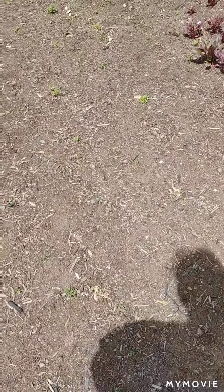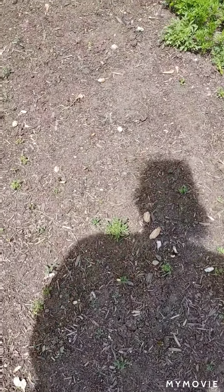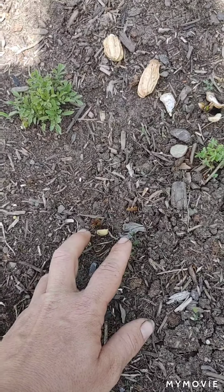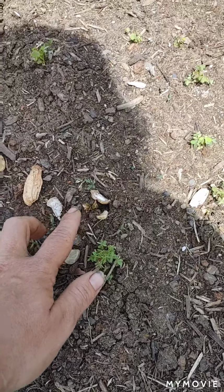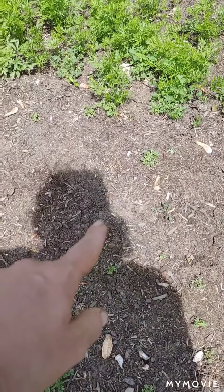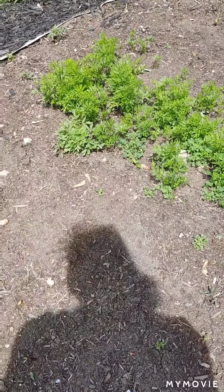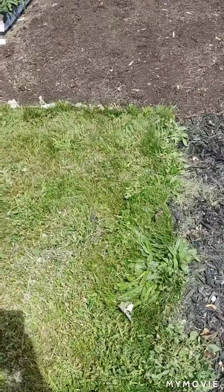But I did notice a few more of the peanuts coming up. Right here. It's right next to this. Right there's another one. I did notice a few more of those. And if you see, there's some mole damage right in here. He was up in here, up in my carrots again. Oh, Jesus. Sorry.